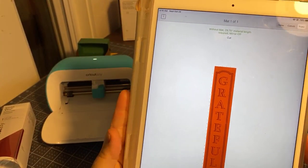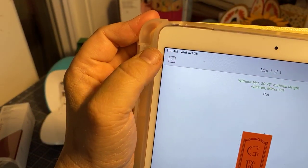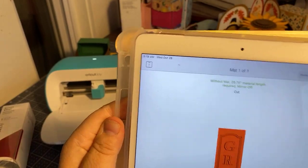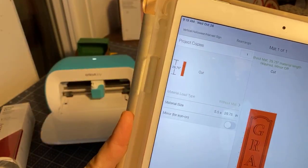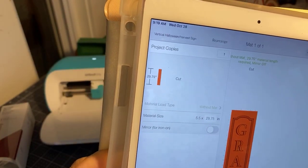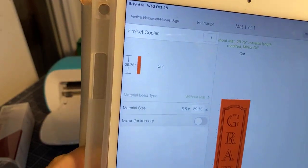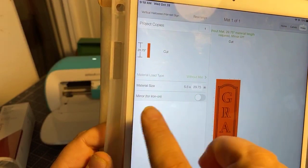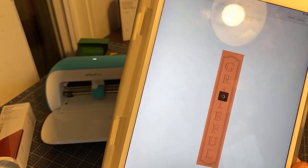This is our preview screen, just like on our desktop. Up here there's a number 1 in a little square, which is supposed to represent a mat. Even though this is not on a mat, it's just showing you how many cuts you have. If you click on this, you can see a little more detail about your cut. Here I'm going to make 1, and this is how long my cut is going to be, 29.75 inches. So I need that much material. If for whatever reason I needed to do an iron-on, which I don't, here's a way to mirror it. Then all we need to do is hit Continue and choose our material.